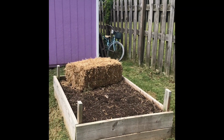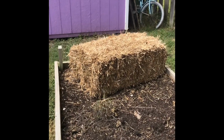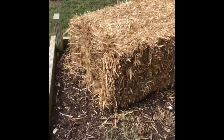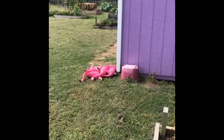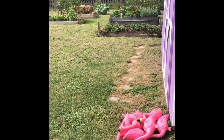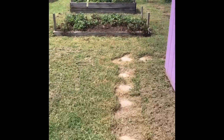Okay, this bed used to have green beans and a cantaloupe, and now all that's left is a little bit of rosemary. So it is ready to be put to bed. It's got its straw waiting for it. See, the flamingos are about to head south. And now let's head on over to the strawberries.